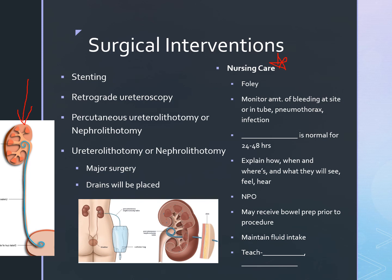Now, after a percutaneous ureterolithotomy is done, we are actually going to leave a nephrostomy tube in place. So the nephrostomy tube stays in. This is going to allow the urine a place to escape in case there is swelling, and it's going to allow the stone fragments to exit out through the nephrostomy tube as well.